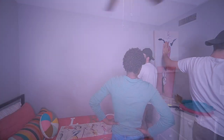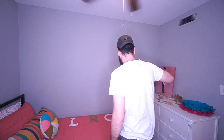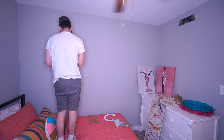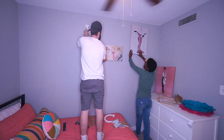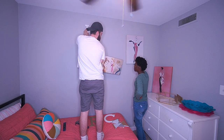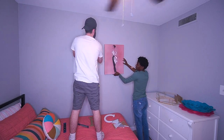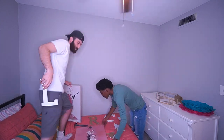And the last time we were at my mom's house, London was seriously going crazy over these two fashion photos that my mom had in her bedroom. So my mom ended up giving them to London, and London loves them. So we just went ahead and put those two canvases on the wall, and then added some shelving to her walls with some plants, and it was really cute. It turned out perfect.